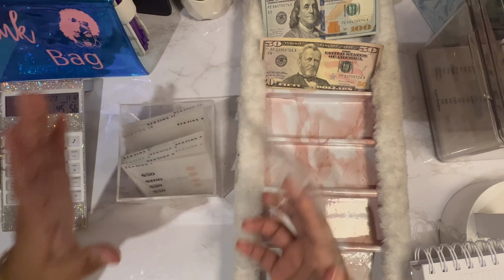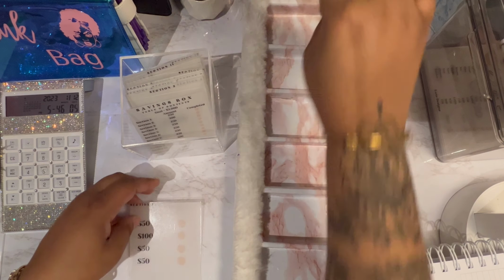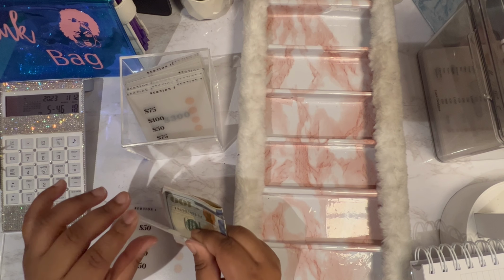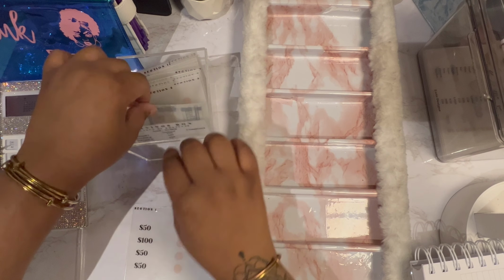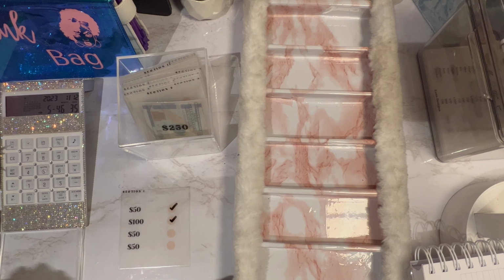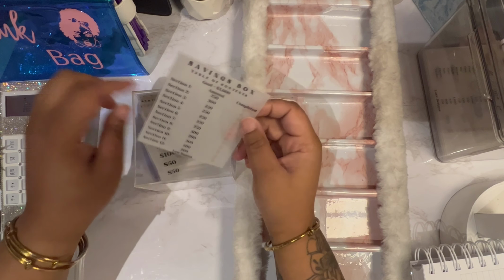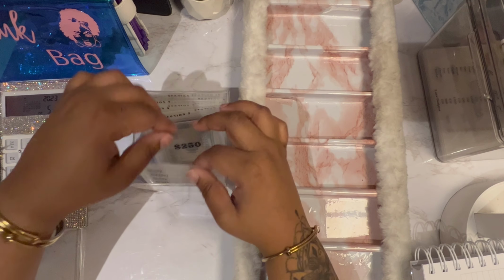So we are starting the savings box. This is the 3,000. So we do have 150. Here, and just mark it off. So I need to get two more 50s in there so we could complete the first section, and then we mark it off. And then we'll move on to the second section, and that's about 300. And then we just keep going that way.